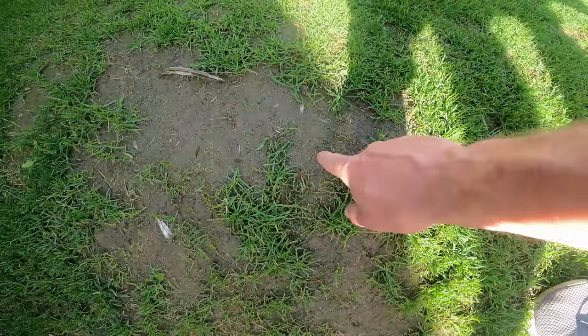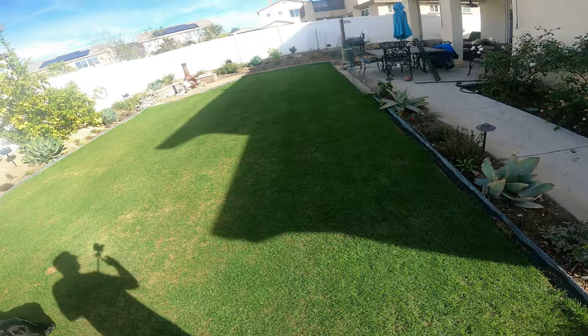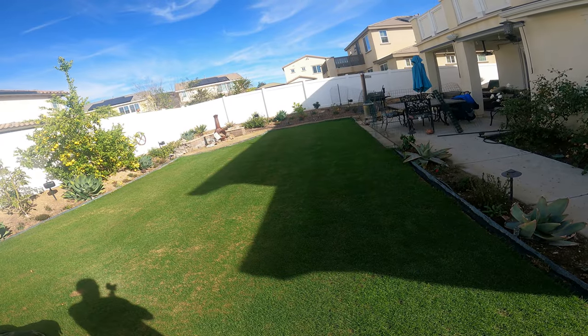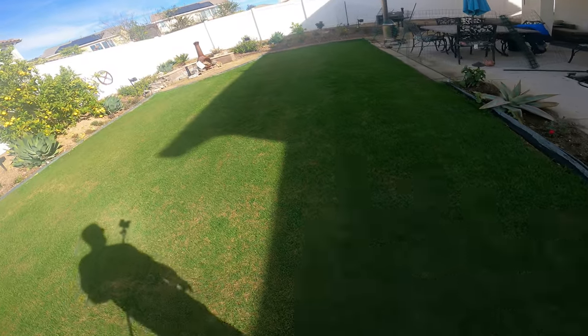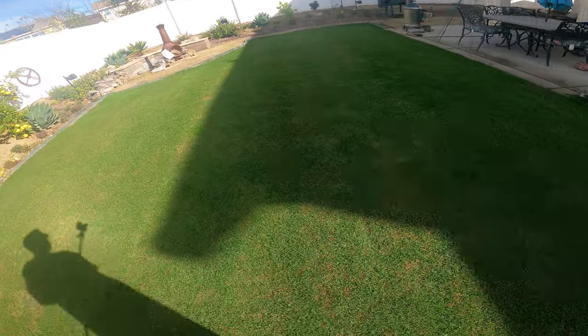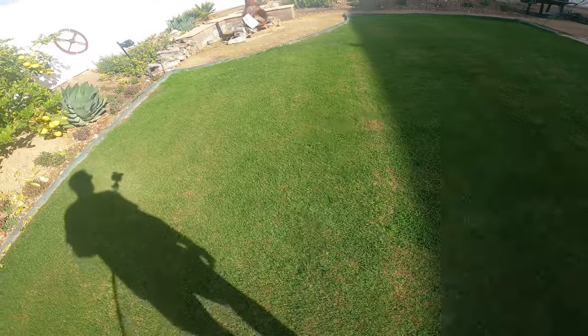Yeah, we still have some real thin spots here in this backyard. This backyard gets so much shade. You can see this. It's like, what time is it? It's like noon, isn't it? It's 1 o'clock here, and you can see how much shade. This thing gets no sun over here, so that's why this backyard looks considerably worse.